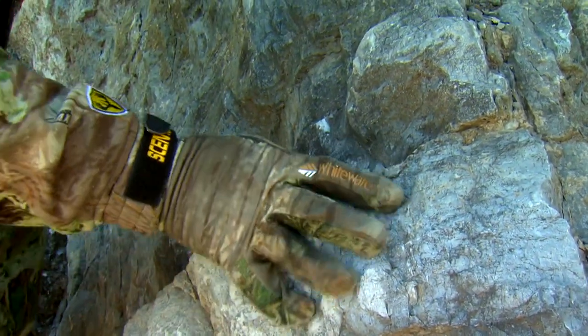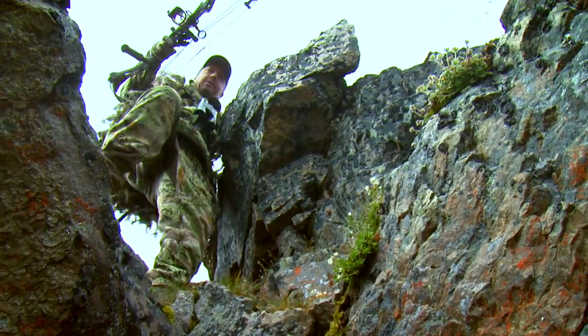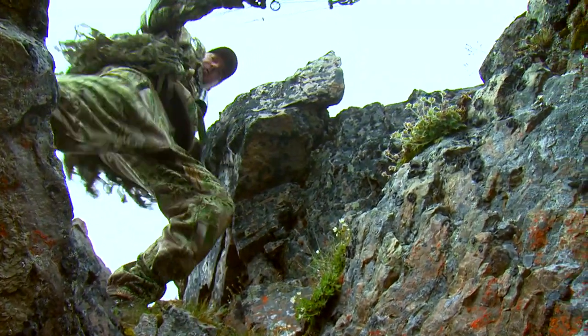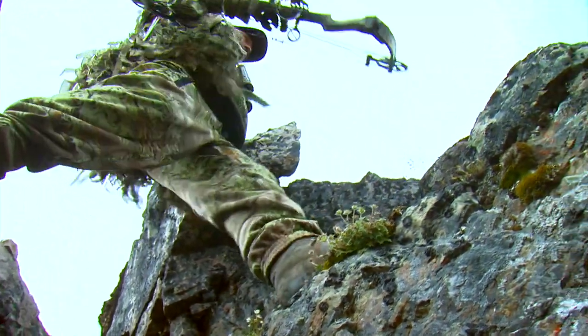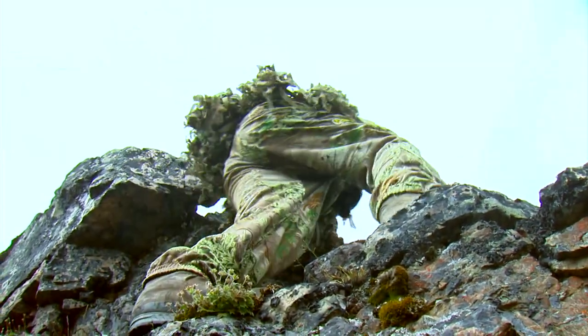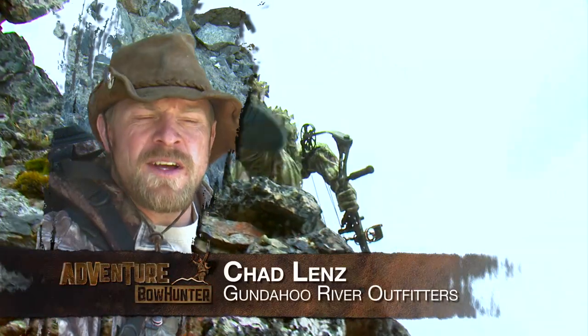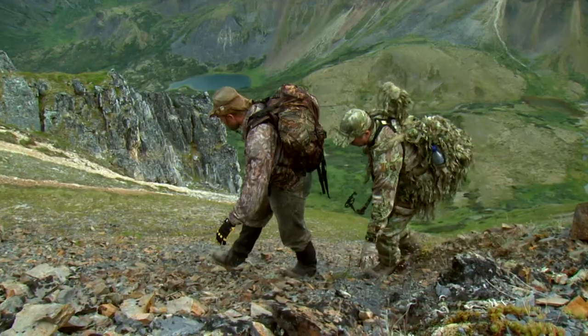The traditional way to hunt sheep is to get above them. Another technique that I like, especially for bow hunting or even rifle hunting, getting close, is to stay under the sheep, act fairly submissive, let them see you, don't show any fast movements, move slow, just let them watch you. You'll be amazed how close you can get to them, just moving under them and acting like a sheep.